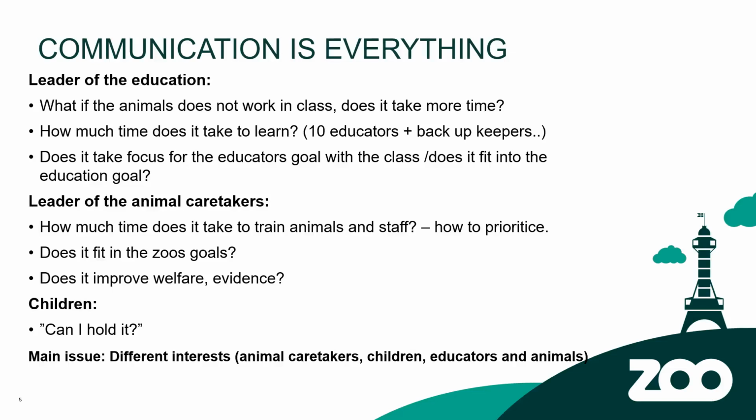And mainly she was interested in whether it took focus, because often the classes aren't about how to train animals, they're about something different, but we just train the animals while teaching them something different. So it would have to fit into the goals.